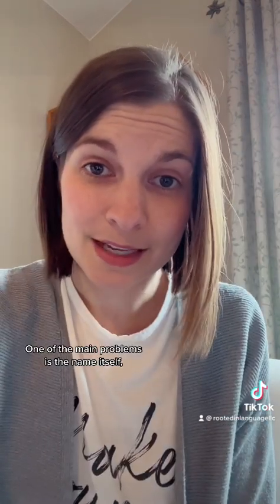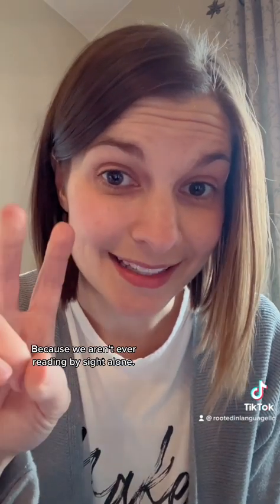Can't put it off for much longer. So why has the term sight word become so controversial? One of the main problems is the name itself, which reading scientists generally consider to be a misnomer, because we aren't ever reading by sight alone. Well, unless you're a poor reader. Yeah, I said it. So let's back up.